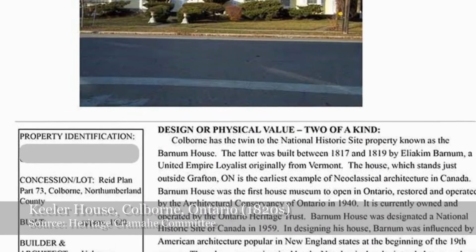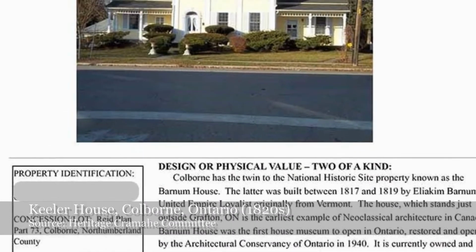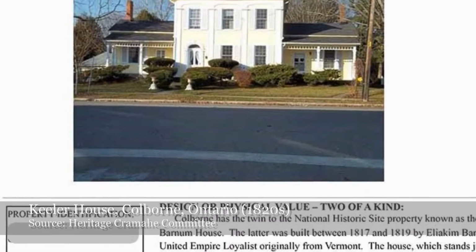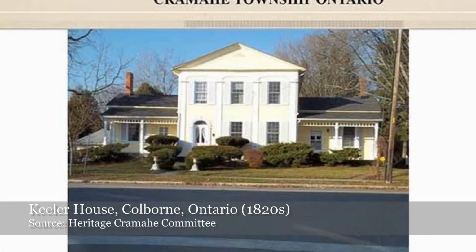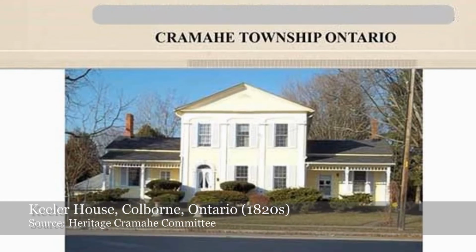The design of Barnum House was so successful that it was imitated by other house builders. Keeler House of the 1820s in Cobourg was built by the town founder, Joseph Keeler. It is almost an exact copy of Barnum House.